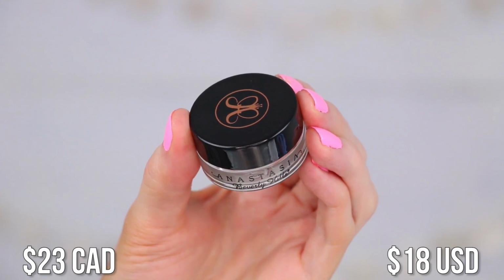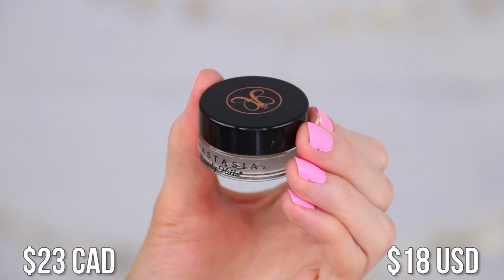Next up are two brow products I wanted to include for you guys, and I love them both, so I wanted to include both of them. One is under the $25 Canadian mark, and one is just a little bit over, but they're both under $25 US. So the first one I want to share with you guys, which is under the $25 Canadian mark, is the Anastasia Beverly Hills Brow Pomade. And this is in the shade Taupe. That's the one that I use the most, is what I have on my brows right now.